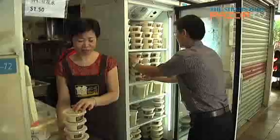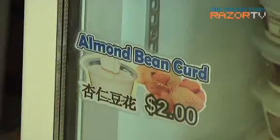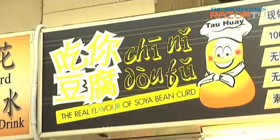Started in June last year, Chi Ni Dou Fu may be a relatively new kid on the block, but it's expanding fast with 5 stores in 5 locations and the 6th outlet opening in Bendemeer Market soon.